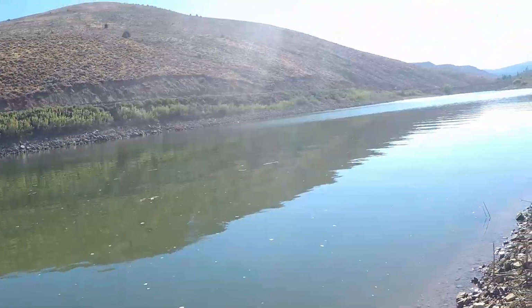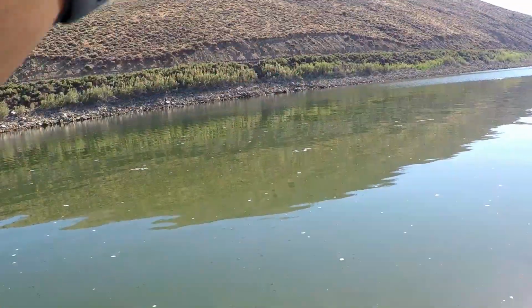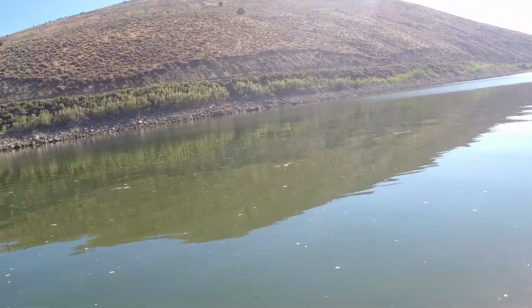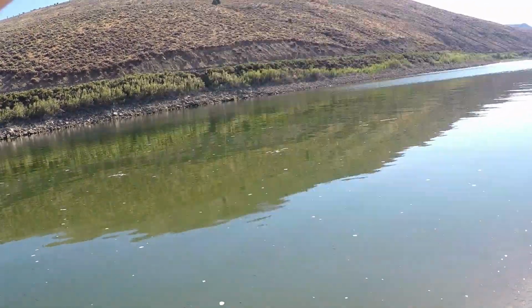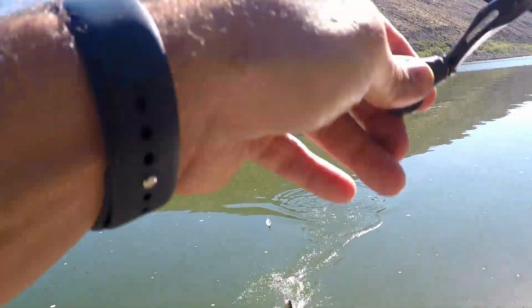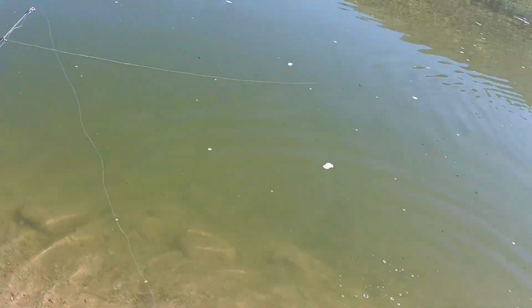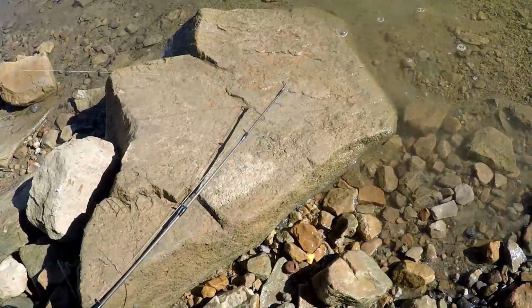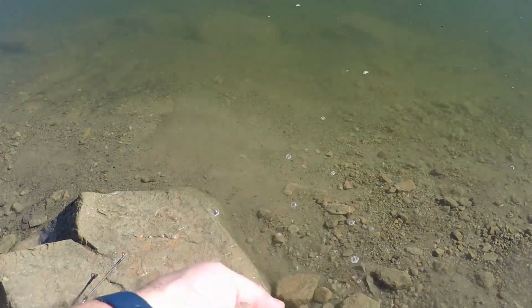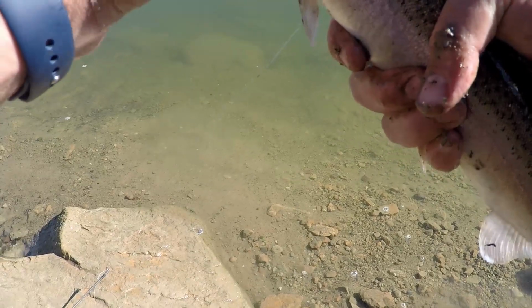Got him. Ooh. There we go. That is a bow. Rainbow. Nice little rainbow. And I'm going to keep this guy.